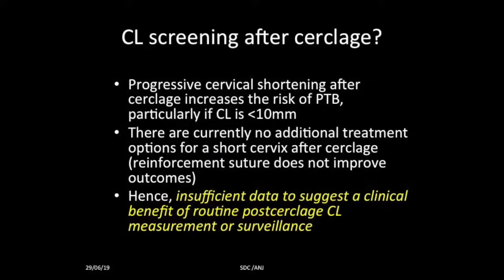Is there a role of cervical length screening after cerclage? Well, sometimes you see cervical shortening even after taking the cerclage sutures, particularly if the cervical length is less than 10 millimeters, but then there are no additional treatment options for a short cervix after cerclage. Hence, there is insufficient data to suggest a clinical benefit of a routine post-cerclage measurement or surveillance.